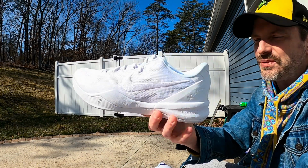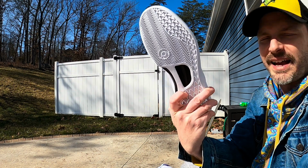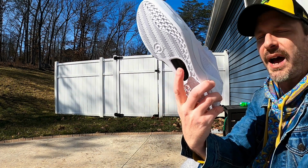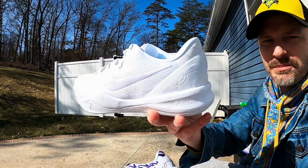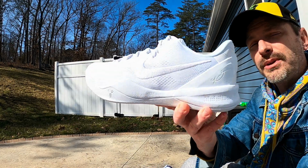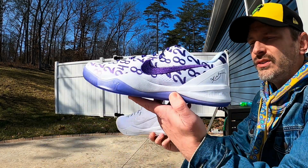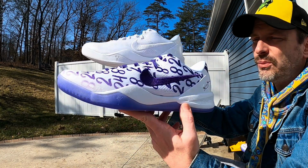Whenever I did the first review of these, somebody in the comments was like, he said it's all white but there's black on the outsole. Yes, there's black where you have this carbon fiber, but the whole upper is white. Some people just like to correct every single thing, but anyhow, I probably do prefer this Halo to these more recent Kobe 8 PROTROs. Let me know what y'all think.